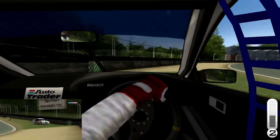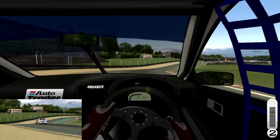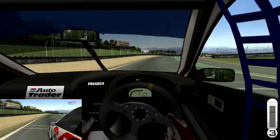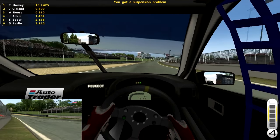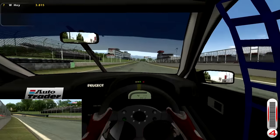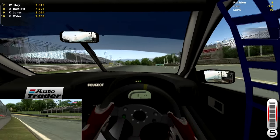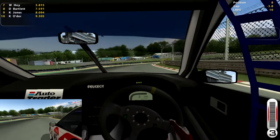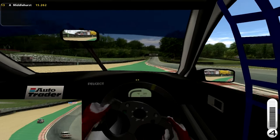No, I've done it again. Late braked myself. Hopefully that's not caused any suspension damage. God damn it. Okay, not to worry. The car isn't moving left or right while in a straight line, so it hasn't hampered us to an extent. We've just lost a little bit of time on the pack ahead of us, but that's fine.